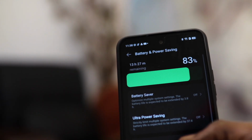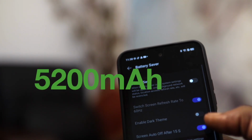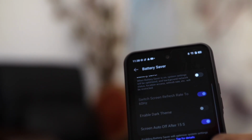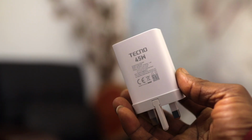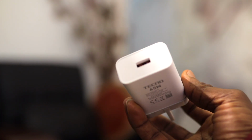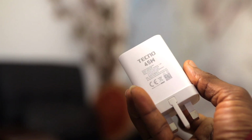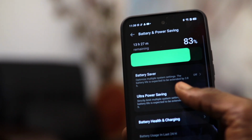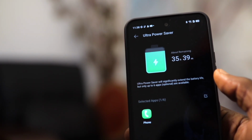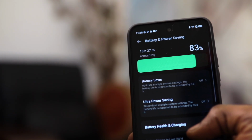Now for the battery, let's clap for this one because this device comes with a 5200 milliamp battery, the kind that doesn't tap out before you do. This device supports 45 watts fast charging, and yes, Tecno actually gave us a full 45 watts charger inside the box this time. No jokes, no half-love, full power. Charging this device from 0 to 100, it moves like a crush replying your message instantly, fast, unexpected, and low-key emotional.